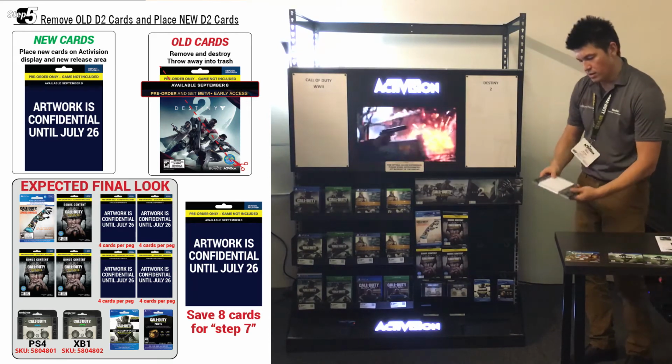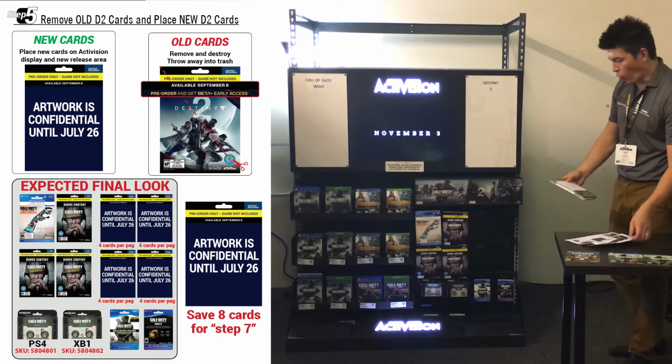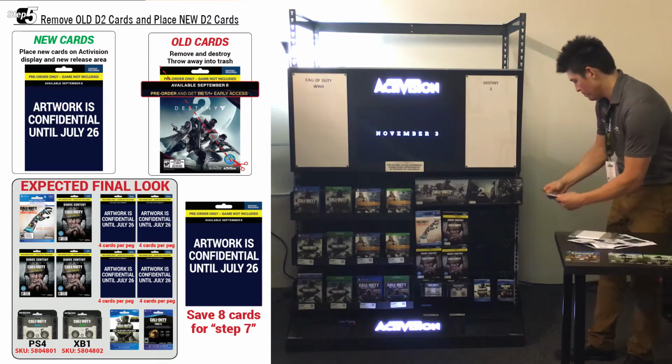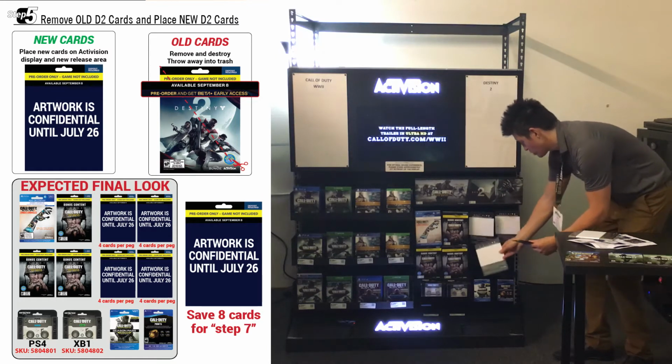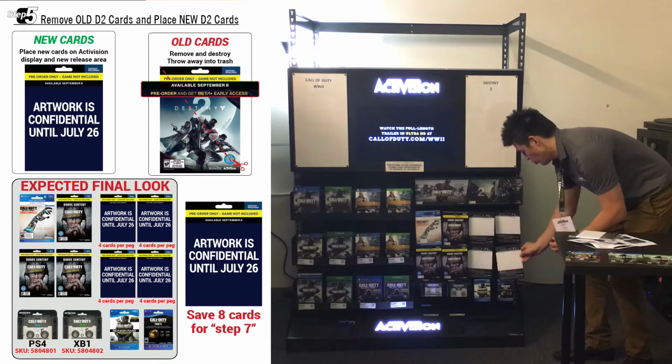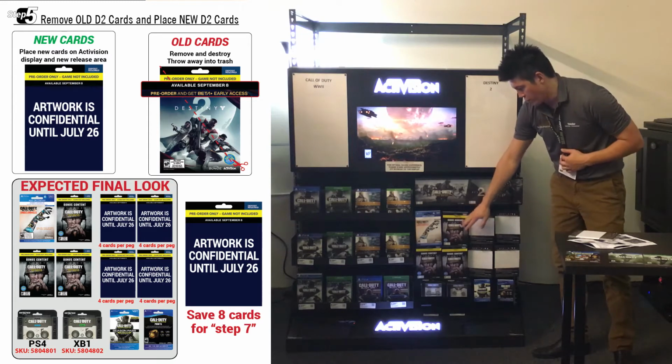On the new ones, you'll want to place 4 per pack hook. Only in these 4 spots. As you will see at the store, the other spots are designated for other things.